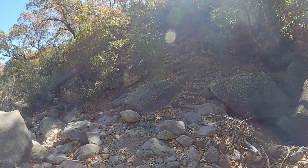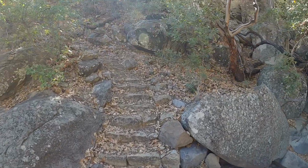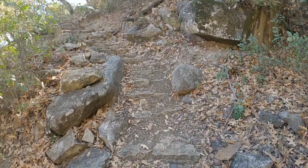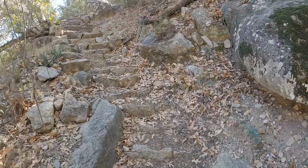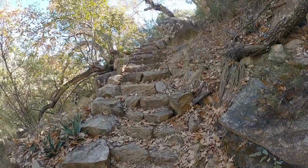So what I think the trail does is it actually climbs on the right-hand side of the Boot Canyon, and then at this point it transitions over into Juniper Canyon, so it had to drop down, I guess, into the wash. And now we're probably climbing up the left part of Boot Canyon, and then we'll drop probably over into Juniper Canyon.